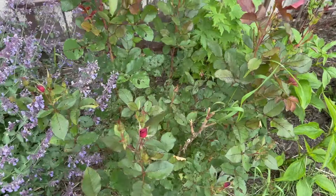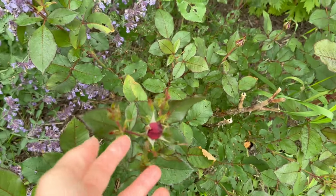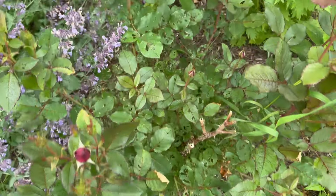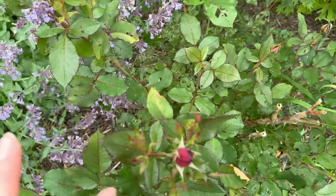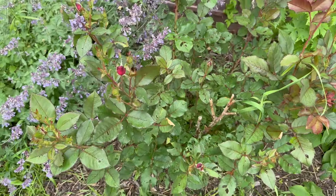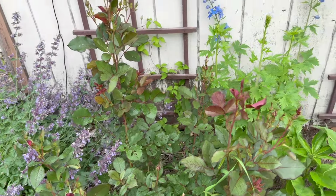And this here is a Miracle on the Hudson rose. It's just about to bloom. I love this rose. I'm normally not a huge fan of red things in the garden, but these leaves are so dark, so waxy. The new growth is a burgundy color. It's the perfect shade of red if I have to have a red in my garden. It's the perfect shade. And this rose literally blooms all summer long. Not kidding you. All summer long.